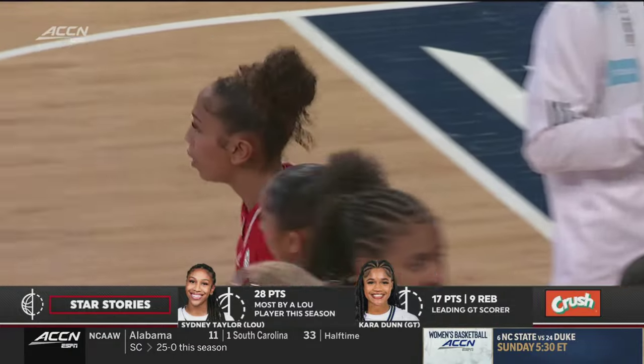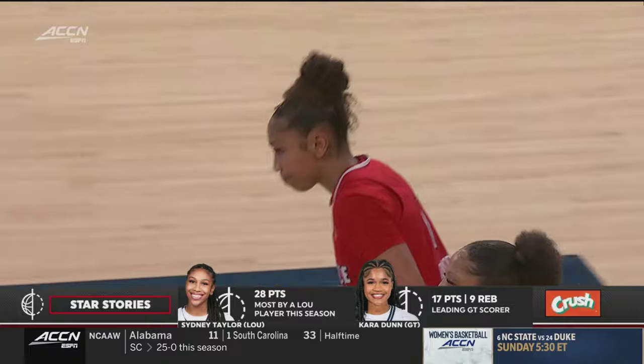And well, for Sydney Taylor, 28 points, most by a Cardinals player this year. Kara Dunn doing an outstanding job as well, already over her season average tonight. Yeah, started, didn't do much the first half, but the second half, they made a concerted effort, want to get the basketball into her, saw some mismatches. She got to the free throw line, so that's the 17 points here.